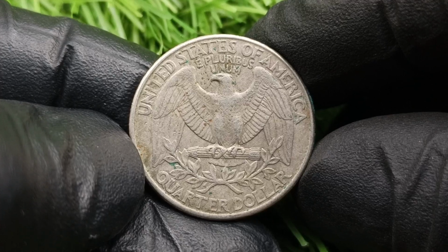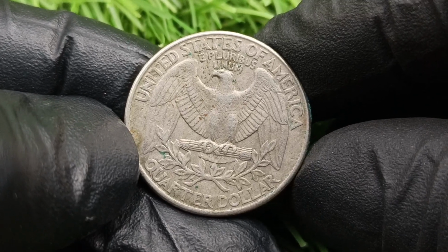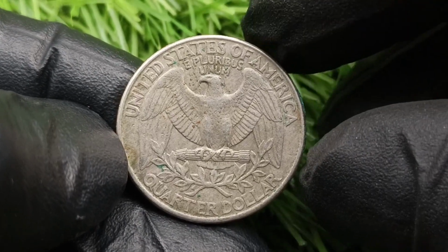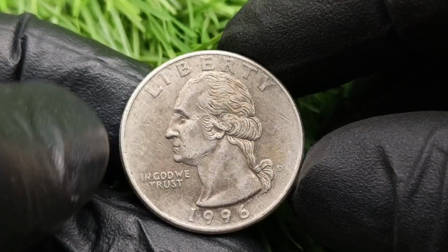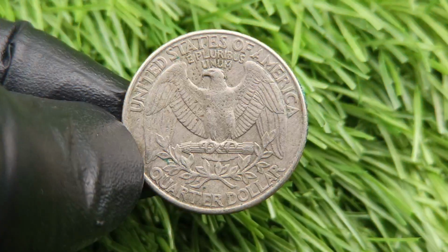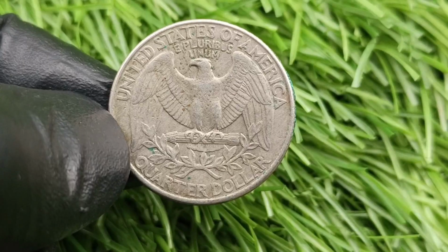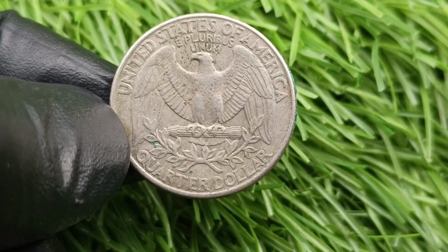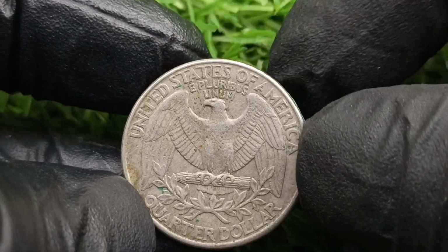One of the greatest lessons the 1996 D Washington quarter teaches is that condition can be just as important as rarity. Professional grading specialists carefully examine every coin under magnification, evaluating its strike, original mint luster, surface quality, and the number of contact marks. A quarter that has remained virtually untouched since leaving the mint may receive an exceptionally high grade, while another coin struck from the same dies on the same day could receive a much lower grade simply because it spent years in circulation.